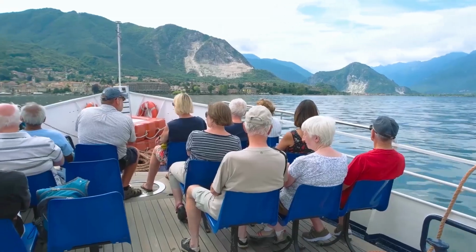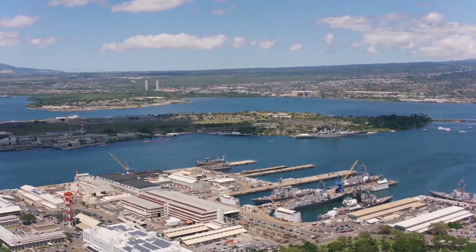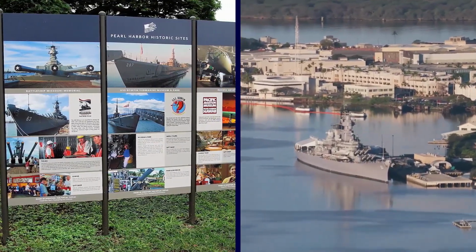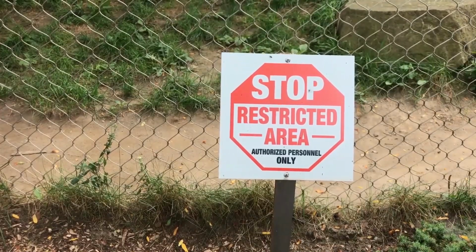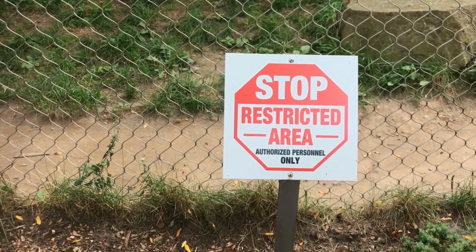Middle Lock Pearl Harbor is a place of interest for countless visitors who want to learn more about the rich history and status of the U.S. Navy in Hawaii. There is a sign describing the Zero plane crash close to the lock, and some of the inactive ships can actually be seen from a distance. But it's worth mentioning that access to the lock and the ships is restricted to authorized personnel only.